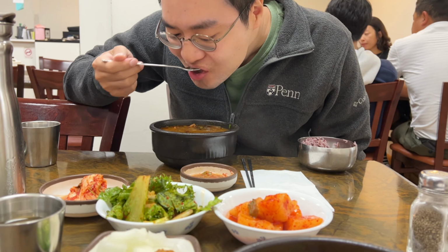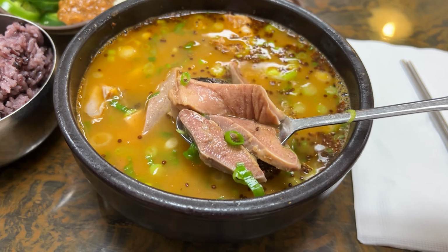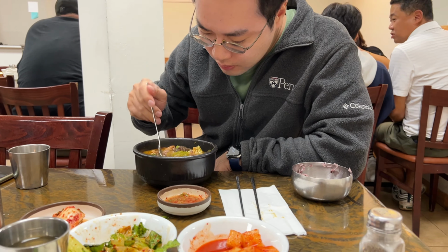I'm sometimes a little hesitant to order Soondaeguk because it can be smelly due to the pork intestines, but it seemed like they prepared the ingredients very well here and the broth was very clean. As a Korean, this place tasted exactly like my hometown's blood sausage.